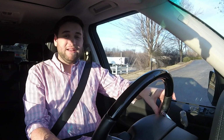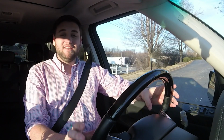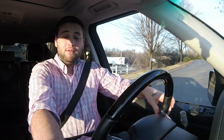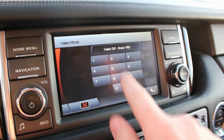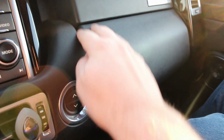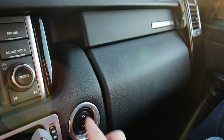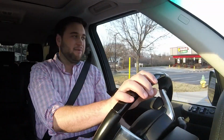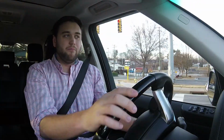The number one coolest thing about the Range Rover L322 from 2010 to 2012 is valet mode. Valet mode has been popular in luxury cars for a while, but every one of them does it differently. In the Range Rover though, it's very simple. You hit home, then valet, enter your own custom PIN, and hit OK. From that point on, it will lock both glove boxes and the back hatch so no one can access it. It also locks your rear seats from being folded down so nobody can get into the back of your car. Overall, it's a decently useless feature to lock the back seats, but it's cool that it locks both of the glove boxes.